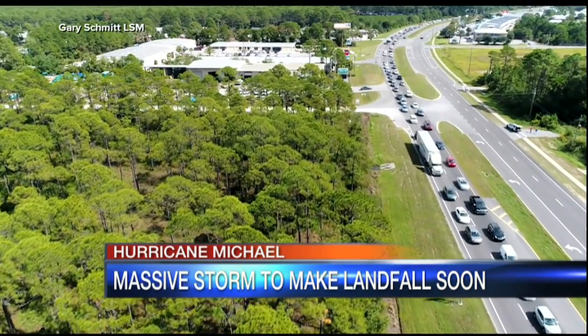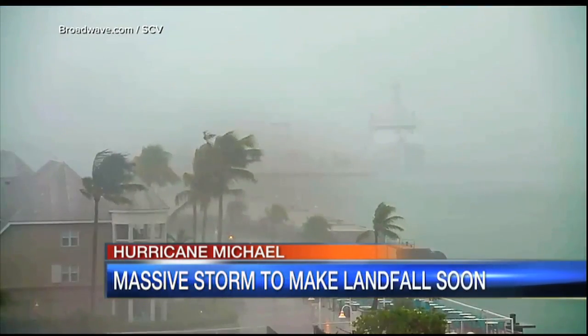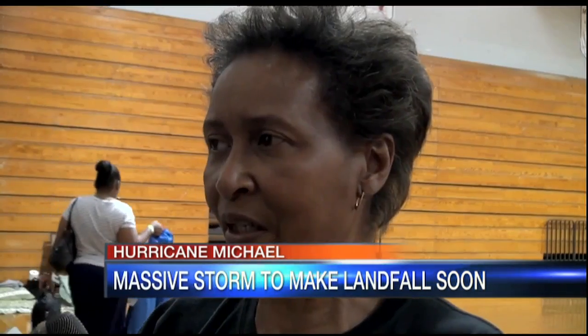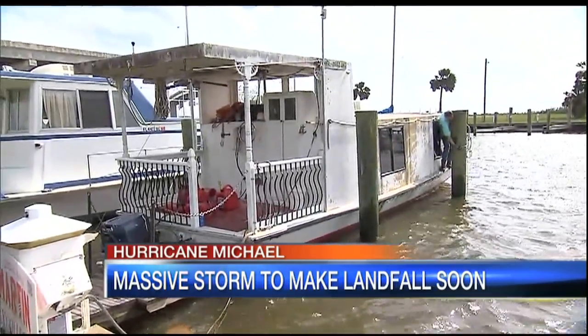Remember, we can rebuild your house. We cannot rebuild your life. Think about your kids, your grandkids, all your family members. Take care of them. Take this seriously and keep your family safe. The governor of Florida is asking at least 375,000 people to evacuate. Many residents heeding the warning and saying this is shaping up to be the worst this region has seen in decades. Taking to shelters, understanding that this storm may be a little bit more intense than the others, and hauling everything out of harm's way.